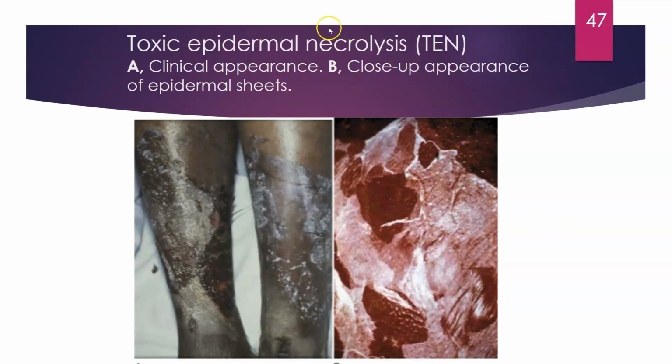So, and this is your TEN. So they look very similar, and they're both not great for your patients.